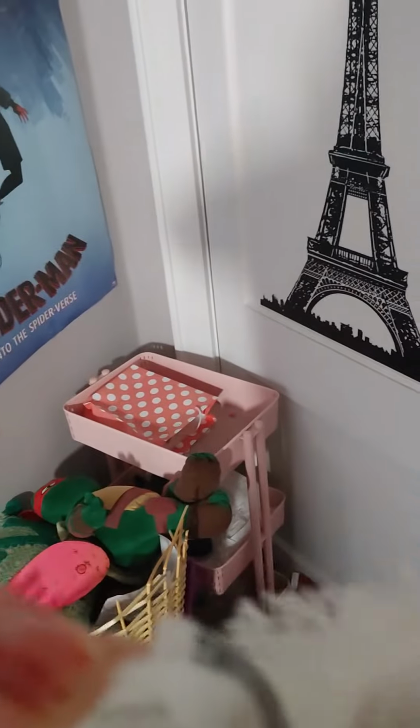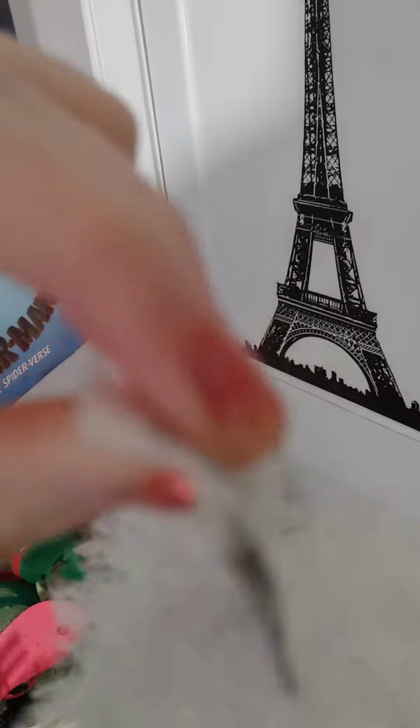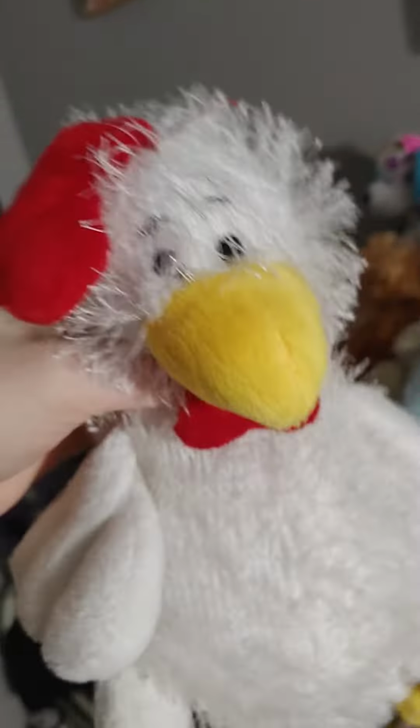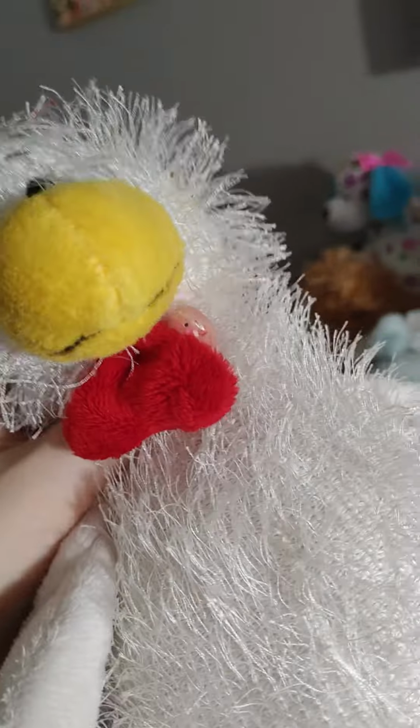The tag is kind of faded, but it does say chicken on there. He's a chicken. He is a boy, and I named him Benedict after the Animal Crossing character that I share a birthday with.